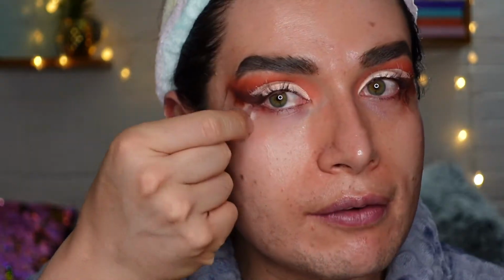My crease is already cut on both of my eyes, and as you can see, they look as even as they can look. Now it's time for me to remove the tape. We still need to do a few adjustments, let's say that. I'm going to be turning to the side so you can see the blending and how we achieve those very nice gradients of colors. We go from the lightest one to the darkest one.